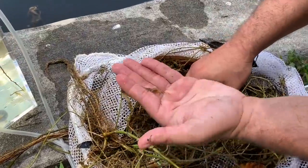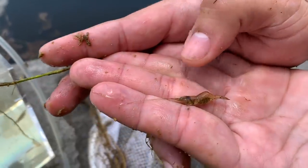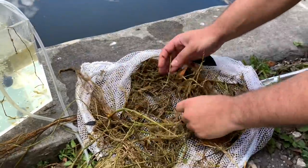Oh, this one's pregnant. Oh my gosh. You see it? See right there, guys? So that one's pregnant with eggs, so we might have some grass shrimp babies. So now we just gotta get more minnows. Hopefully we get some color for minnows and stuff on the next row.